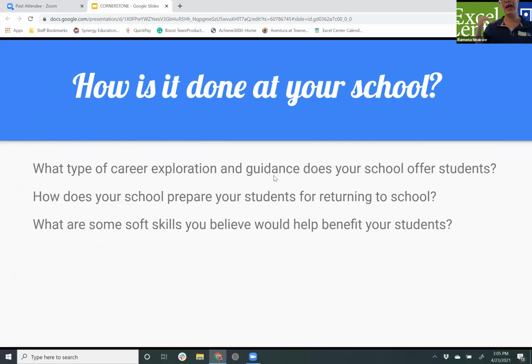Because the one thing we like about Cornerstone, they take this course once they return to school. And then, of course, senior seminars on the way out. What are some soft skills you believe would help benefit your students? So you don't have to answer these questions, but we definitely want to open up the floor at this time for open discussion or questions.